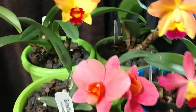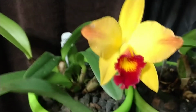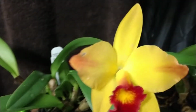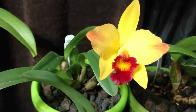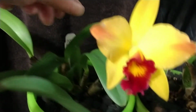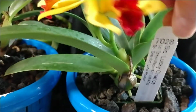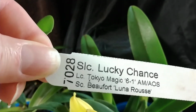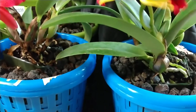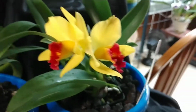Now we'll come over here to this year's miniatures. These mini cats from Sunset Valley Orchids. This is a beautiful one. And it's very strange, but they can be the same cross, but have different blooms. Now this one, as you can see, has the little red tips on the end of it, and that is 7028 Lucky Chance. I have another one over here. It's the same cross, Lucky Chance, 1028, the number on it, for those that might be interested in seeing if he still got them. That does not have the red tips on it, just yellow.